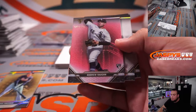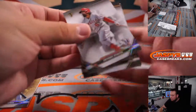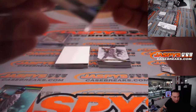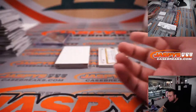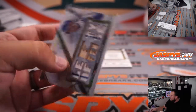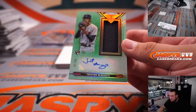Freddie Freeman to 99 and Andrew Vaughn to 125. You got three base cards there. Don Mattingly to 150 and Bo Jackson. Look at that. 91 out of 199. Spot one going to Matt B. Royals, man. Just keep on hitting. Anthony Rizzo, pinstripes to 36. Lefty offense. And Tristan McKenzie, 41 out of 50.